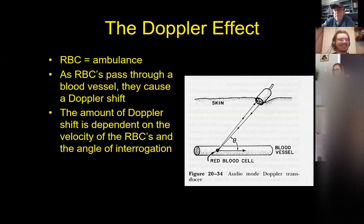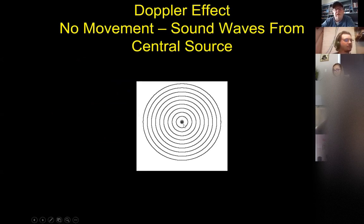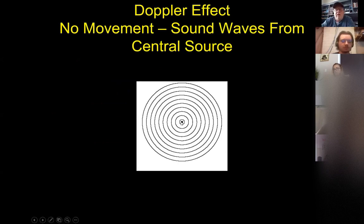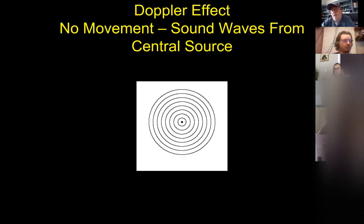Okay. So here's the Doppler effect. So right in here, if you look at this animation right in the middle, this little dot in the middle is your ultrasound probe. And it's sending out sound waves or volleys of sound in every direction away from it. Right now, the ultrasound probe or the train is not moving. And because it's not moving and it sends out these concentric rings, all of them have the exact same distance apart from each other.